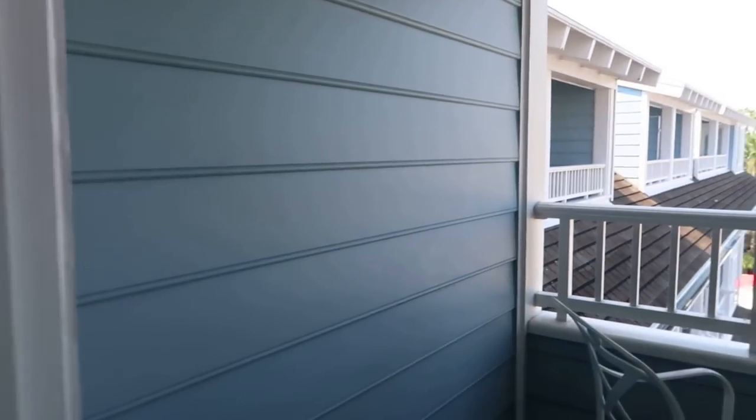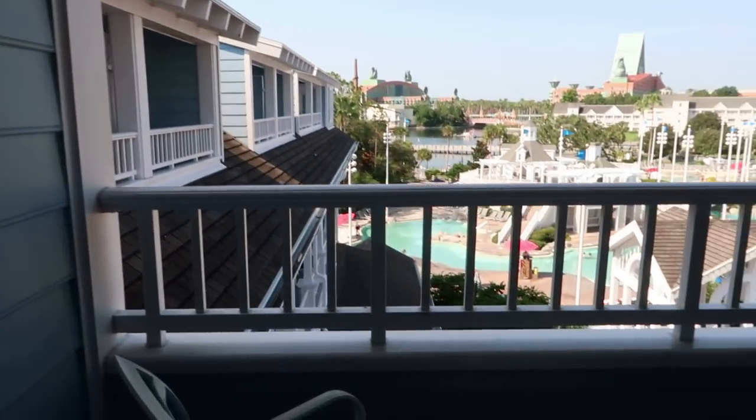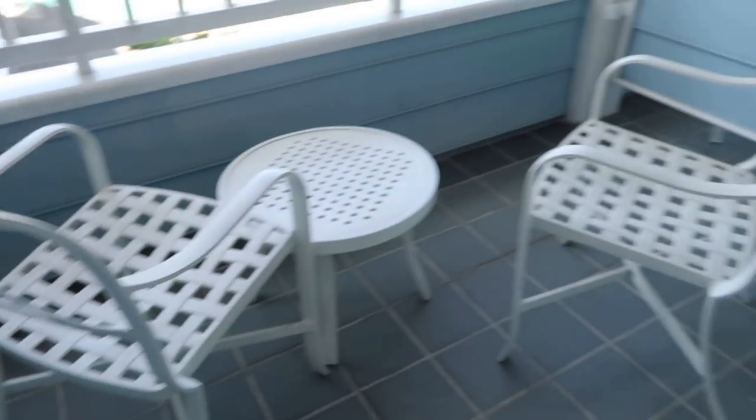Amazing, amazing view. And I love the fact that they have a window in this room as well, because it lets a lot more natural light in, and I'm all about that natural light. You can't open the window, which is okay with me. You can always open the door if you need to. So we're gonna go out here. Here are two chairs and a table.